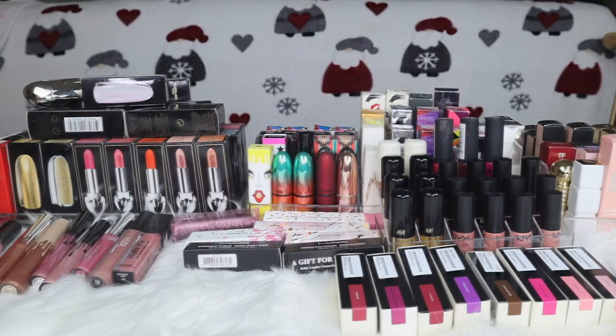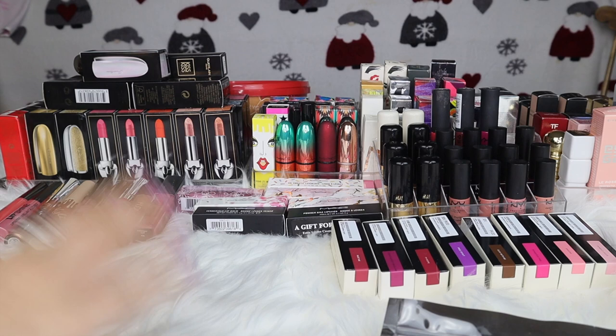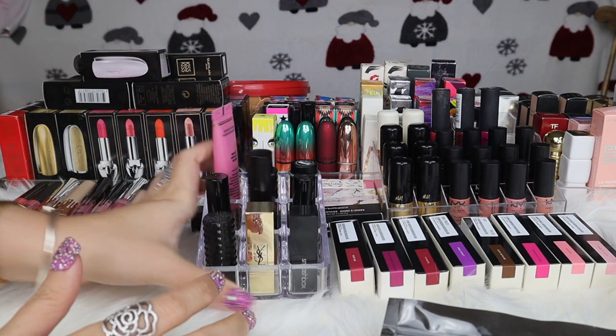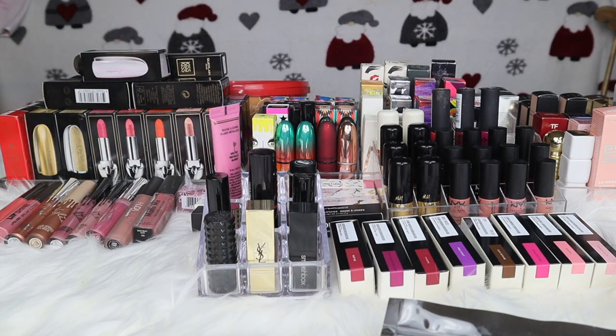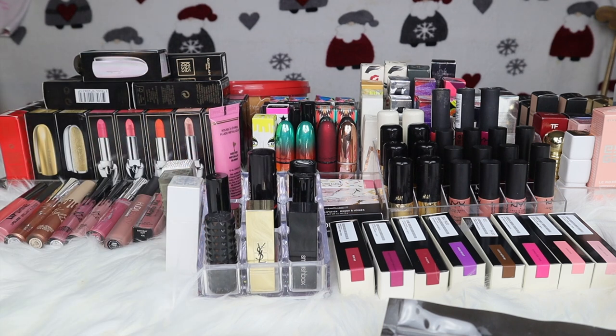So let's move on. Just when I thought I had everything placed here already, nope, I have some more that I wasn't able to put here initially. And these are these lipsticks.